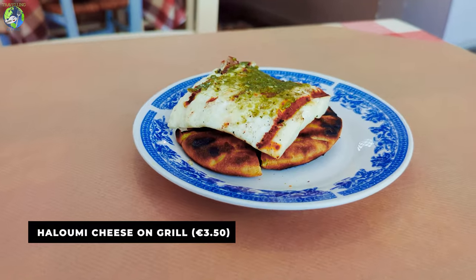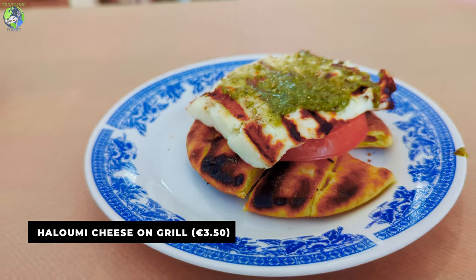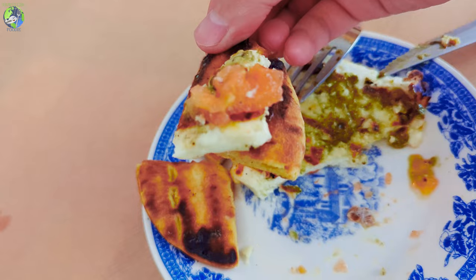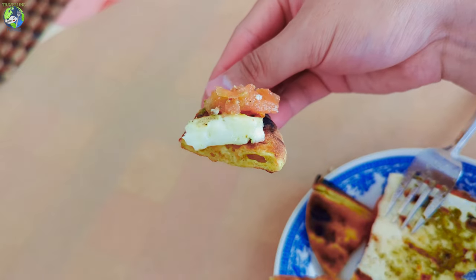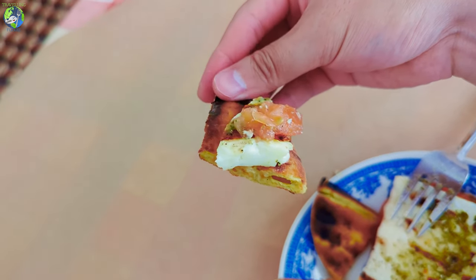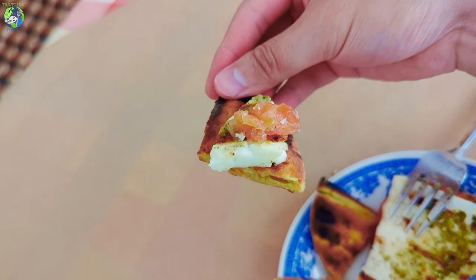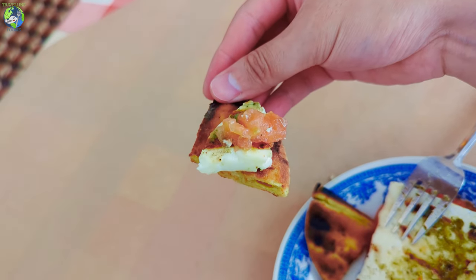So this is grilled halloumi with tomato and pesto sauce. Halloumi is a widely popular cheese in Greece, and you can find it in a lot of, or even most, Greek restaurants. It is so good. The halloumi is perfectly grilled. You can see the char, and it is still very bouncy inside and very soft. It is somewhat salty, not too salty, which perfectly balances with the acidity of the tomato, and it has nice pita bread for that carb.